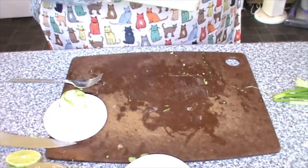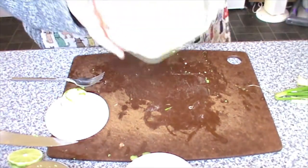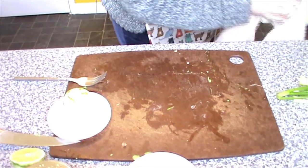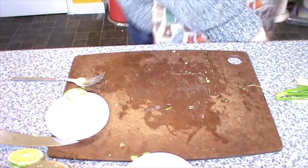But anyway, that's that. And then I'm just going to, because I put it on the chopping board. Normally I would do this on the side, but because I'm showing you I put it on the chopping board, and that means it's now got avocado off the bottom of it. So I'm just going to wipe that. So that goes in the fridge.